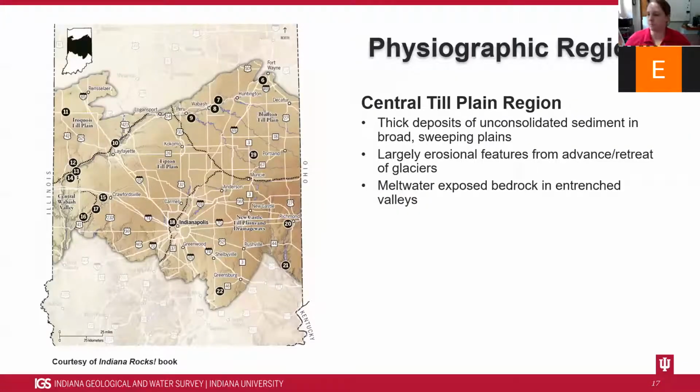Moving to the next one, the Central Till Plain region, very aptly named. It's large, big deposits of sweeping till plains, that mixture of different grain sizes all jumbled together. This is mostly erosional features from the advance and retreat of glaciers throughout the ice age. Any place where we have bedrock exposed is where meltwater carved deeply down to create entrenched valleys.